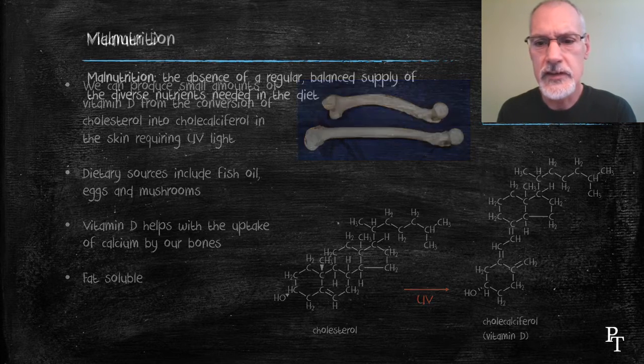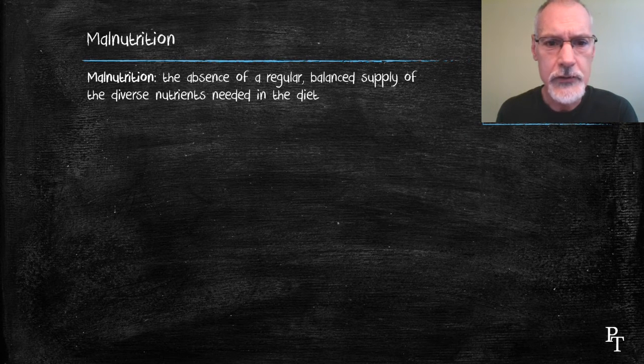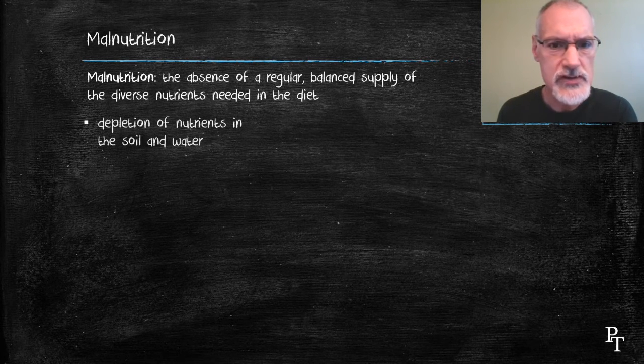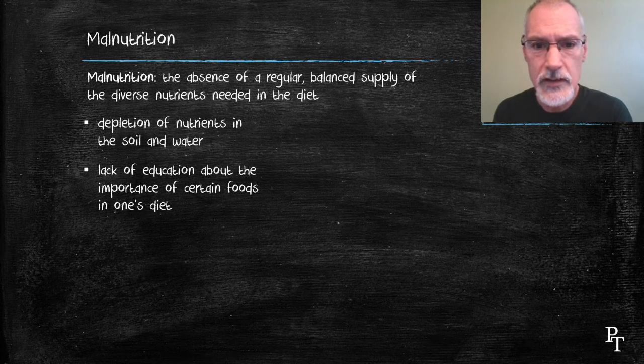Malnutrition is a condition whereby we suffer from an imbalance or lack of supply of some of the diverse nutrients that we need in our diet, and it cuts across all socioeconomic forms. It can also be caused by a depletion of nutrients in the soil and in the water. The lack of education about the foods that you need in your diet can also lead to malnutrition.